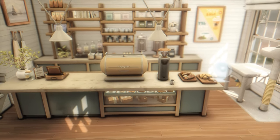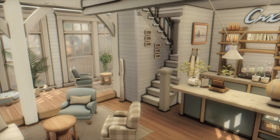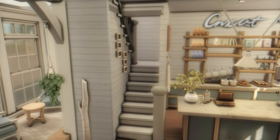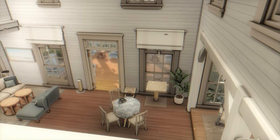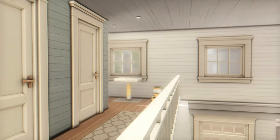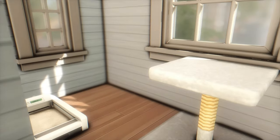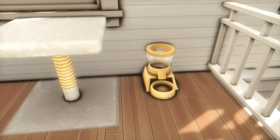And then over here we have the main area of the cafe where the baristas will spawn. So we have all the things that they would need. We have the coffee machine, coffee grinder, and then as I mentioned before, over here there's just some more seating. And if we loop around and go up these stairs, it's nice because you can look down from here and see everything, all the seating and all of that. So up towards the stairs, there's some other cat furniture here, a litter box and a cat tree for the cat to look out the window again, and a cat feeder.